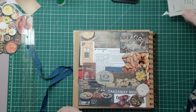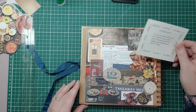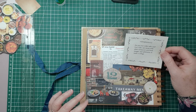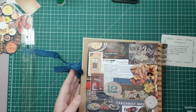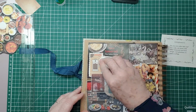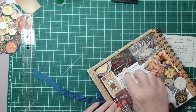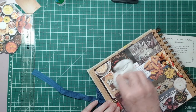Right. Okay. So, hashtag 2022 planner 12. Do you ever order takeout, use a takeout menu with other restaurant and food images and ephemera to make a collage? And that's what I've done. And I've just smudged all of that writing. Huh. Right, I've just smudged that. I wonder if I can get that off. No, I've made a right mess of that now.